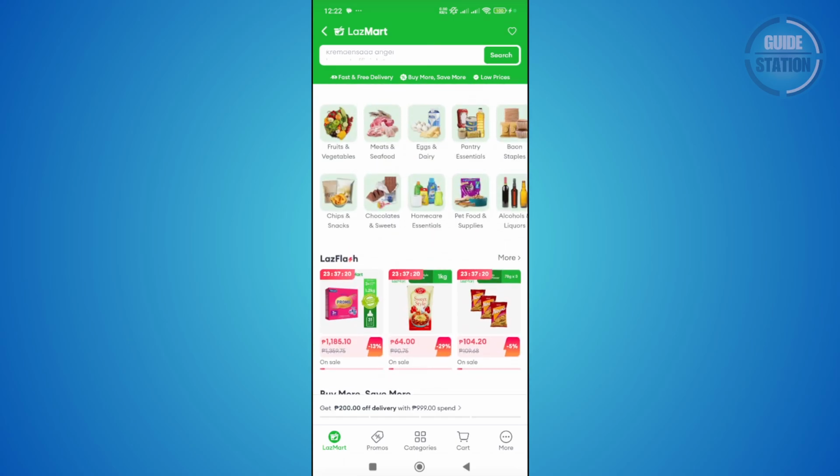So unfortunately, like I said, it's kind of sad that we can't directly cash out our Lazada Pay Later to GCash. Before, there was a way, but Lazada actually removed this. But in this case, that's about it.